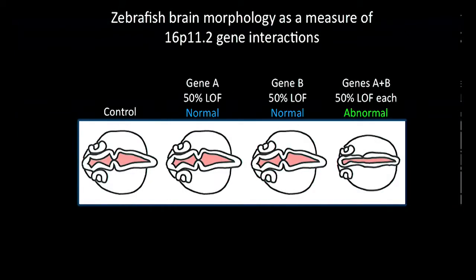To do this, we again used our assay to look at 24-hour brain morphology. We chose this assay because we think it represents a high-level evaluation of central nervous system development and captures a lot of the processes involved therein. From our previous study, we know that with about 50% loss of function, most of the genes don't have a phenotype. But what we're interested in seeing is if they can interact to impact brain development.